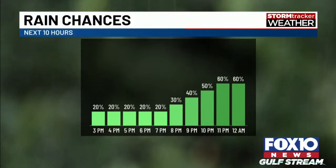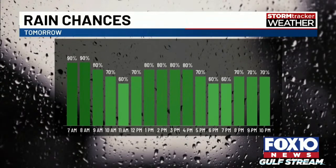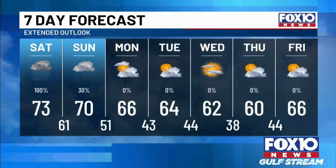Once again, rain chances, we're in a lull right now. They pick up overnight tonight. And then for tomorrow, it's the big day with plenty of rain, periods of rain throughout the day, maybe lessening in coverage as we get later in the afternoon, before the models figure that one out and we see what ends up happening. So there it is, the summary with the 7-day forecast once again.